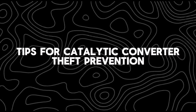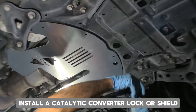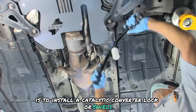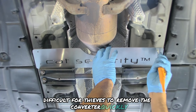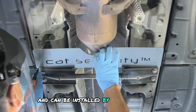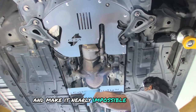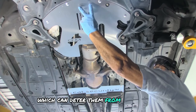Tips for catalytic converter theft prevention: install a catalytic converter lock or shield. One of the most effective ways to prevent catalytic converter theft is to install a catalytic converter lock or shield. These devices make it much more difficult for thieves to remove the converter quickly. They are available for most vehicle makes and models and can be installed by a professional mechanic. These locks or shields are designed to encase the catalytic converter and make it nearly impossible for a thief to access it without specialized tools, which can deter them from attempting the theft.